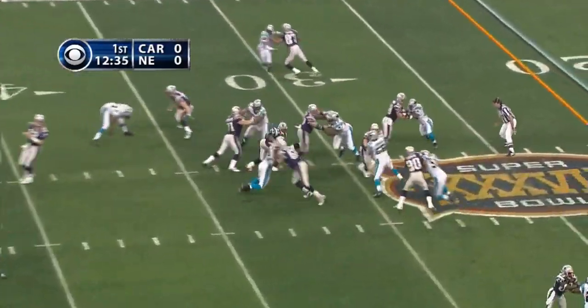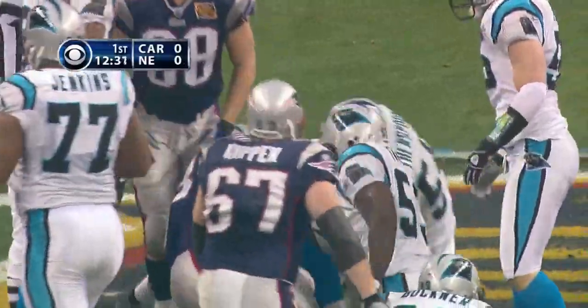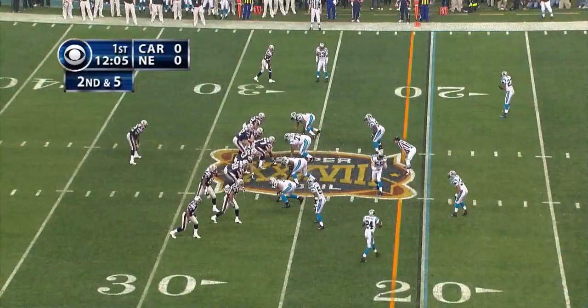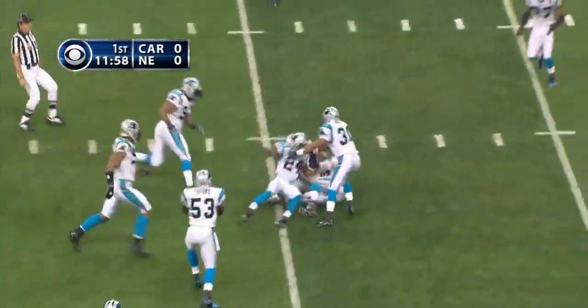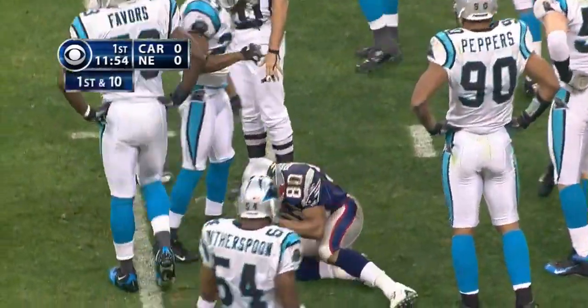Brady, this time the handoff straight ahead to Kevin Faulk. And Faulk inside the 30 to the 26-yard line. 2nd and 5 now for Brady and the Patriots. Play fake. Brady, quick pass, that's complete. Inside the 20, inside the 15-yard line is Troy Brown, and another New England 1st down.